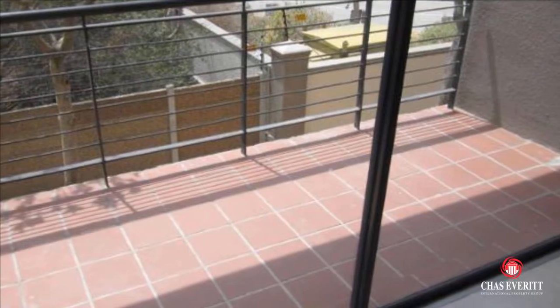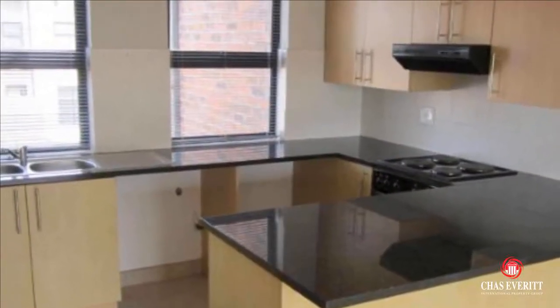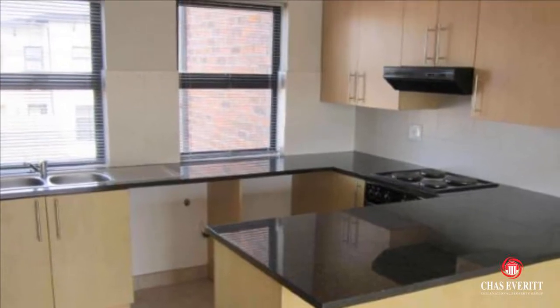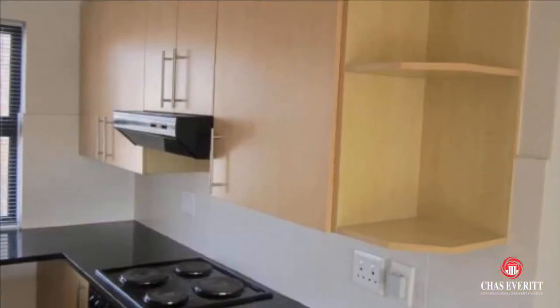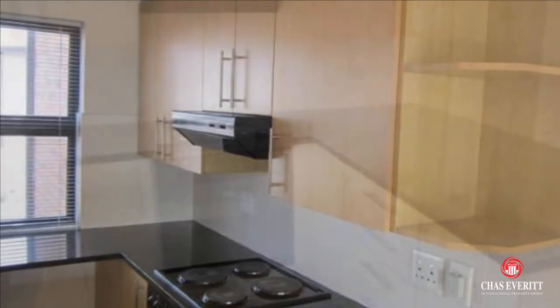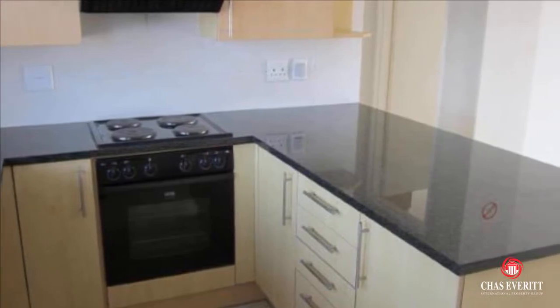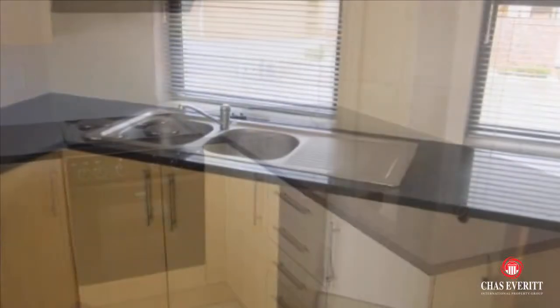Large open-plan fitted kitchen leading to the lounge with balcony. Granite tops finished with maple cupboards and travertine-style floor tiles give this apartment a fresh look. Fibre has been installed in the area and the MyCiTi route is within walking distance. Well secured, lock-up-and-go lifestyle. Call today for an application.